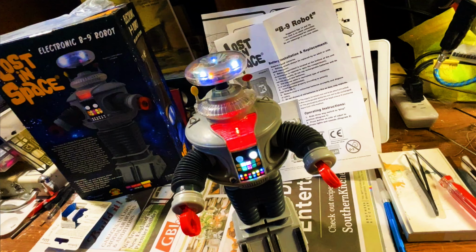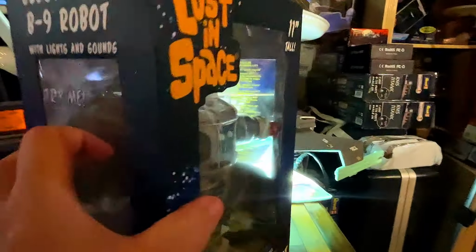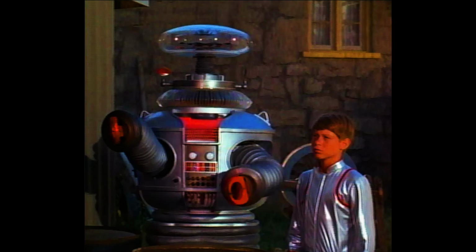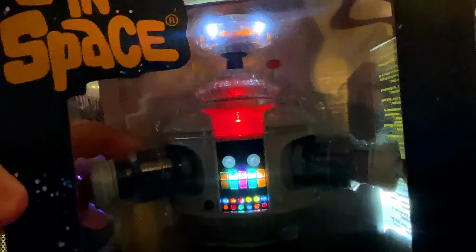How cool is this? I don't know if there's a try me button. Yeah, it's on the side. Let me try to get to the button. There it is. Danger. Now, as you can imagine, it's been out a while, and we most likely have to change the batteries. But how cool is he, huh?